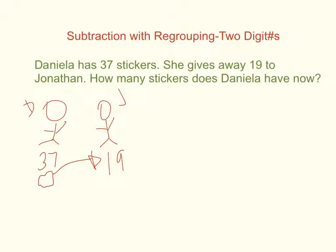Daniela had 37. She had a whole bunch. You're right, boys and girls, and I'm going to draw what you know right here. Daniela had 37 and she had the most at first. But what happened? She gave some away. Do we know how much Daniela has now? No, we don't know how much Daniela has now. She gives 19 to Jonathan. What else do we know? That Jonathan has 19.